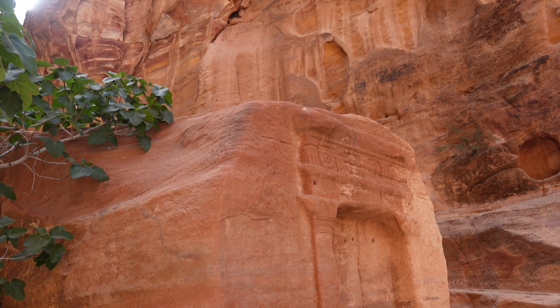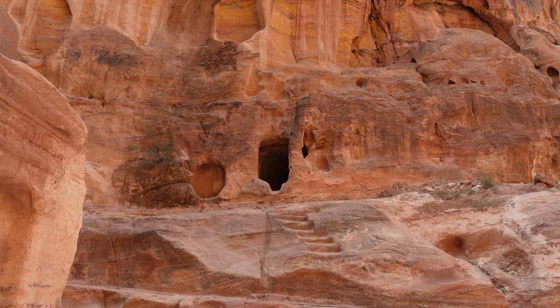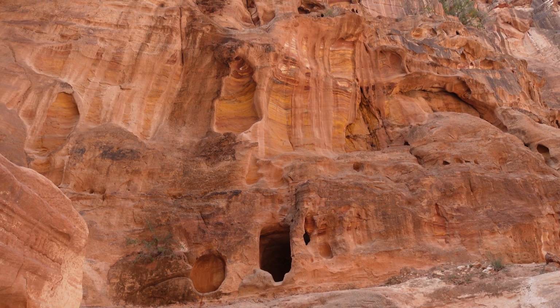You know what tree this is? Any idea? This place is absolutely beautiful, man. With so much history as well, it's just such a treat to walk through here, especially as there's no one here. It's literally so empty.